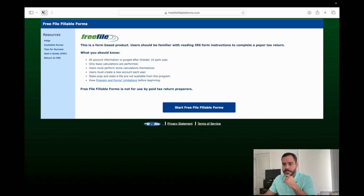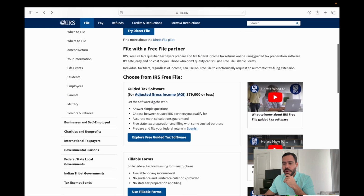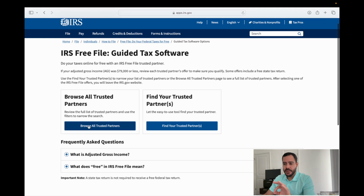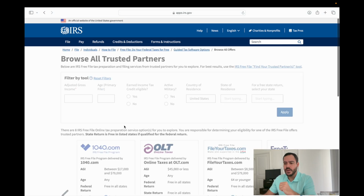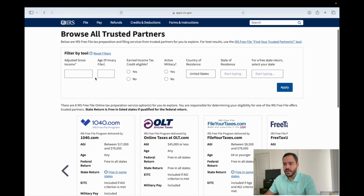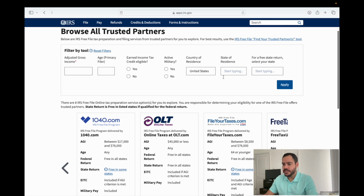So let's go back, and we're gonna use the Explore Free Guided Tax Software. So it says here, browse all trusted partners, find your trusted partner. If you know your trusted partner, go to find your trusted partner. But if you're doing this for the first time and you don't know, these are partners that are directly partnered with the IRS, pretty much. They are reputable companies. So you go to browse all trusted partners, and then you come all the way over here. You can filter by gross income, age, and all this other stuff.